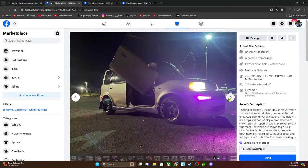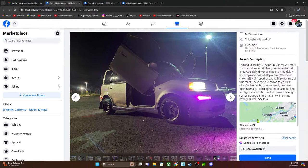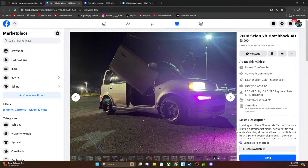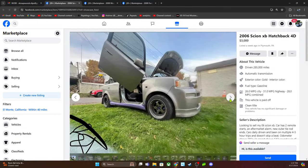That's great. These cars are known to go to 400,000 miles plus. Yeah, but dude, this guy's got different size wheels and tires on this thing. I wouldn't trust this guy to change the oil. Car has Lambo doors up front. They also open normally. I would primarily open them normally, personally. All LED lights inside and out. Fog lights are purple from last owner. Looking to sell, $3,000 or best offer. I don't know if it's true that these things last that long, but yeah, 400,000 miles, maybe on a well-kept one.